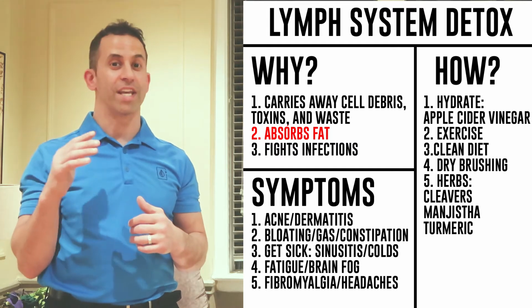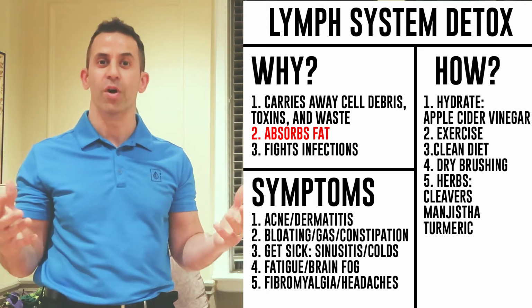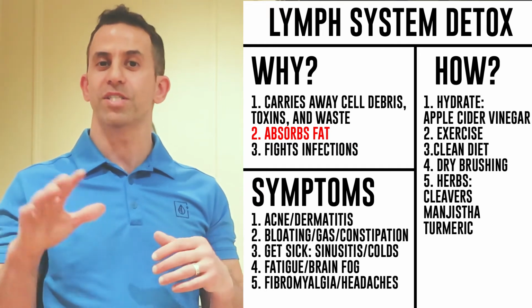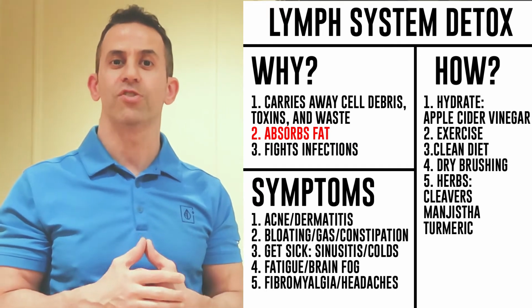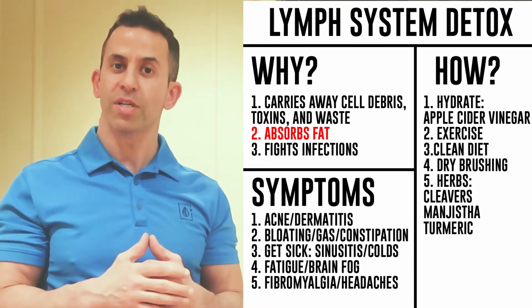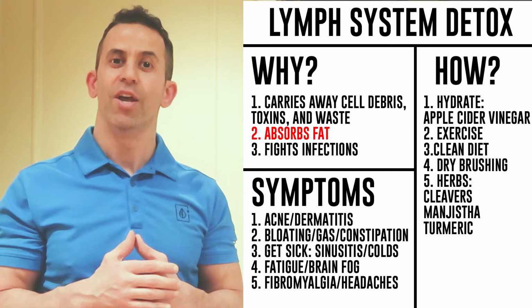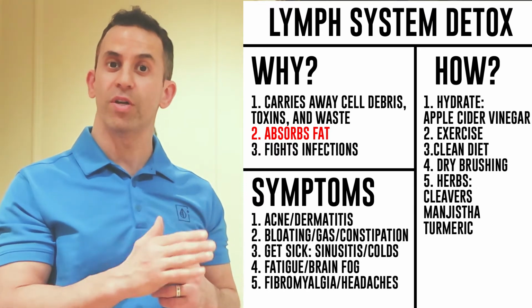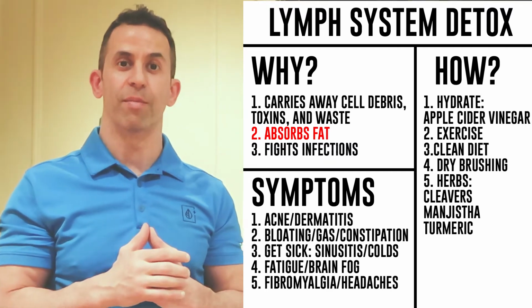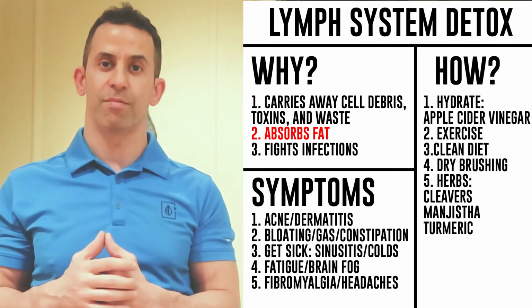So if you're out there on a ketogenic diet, or you're just someone who needs to eat fat, which all of us do, the lymphatic system is vital for absorbing and processing fat. Now, let me just explain this real quick. When we eat carbohydrates and protein, it goes in our stomach, through our small intestines, and right into our bloodstream. That does not happen with fat. When we digest fat, it goes from our small intestine into our lymphatic system. It does not go right into our bloodstream. The lymphatic system helps absorb and digest fat, and then it brings it to the bloodstream.